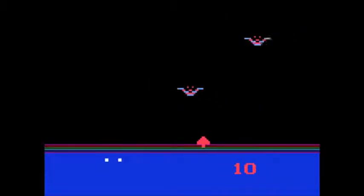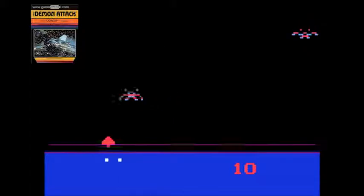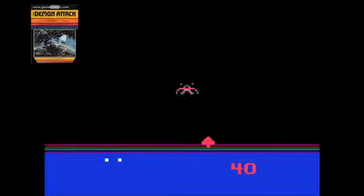So, with all the different games that we have been able to see that they did improve on, they really went out of their way to make their very own edition of games. This is Demon Attack, a 2-player shoot 'em up, which I'm very terrible at. First time playing the game.